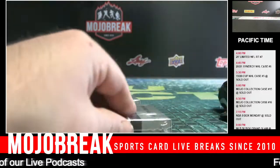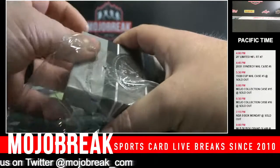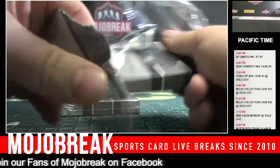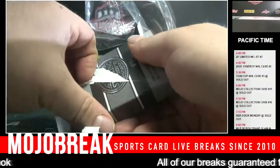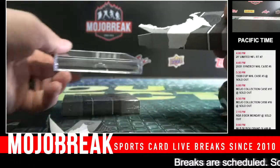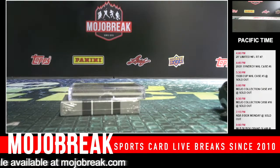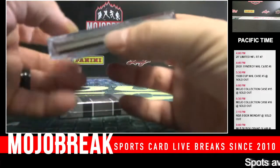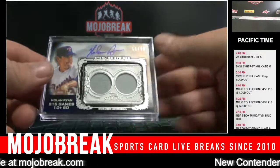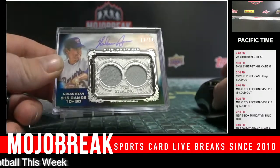Don't do the 70s All-Stars. Oh, yep. Kind of ours, too. Dumb design for packaging, though, I will say that much. Ooh, this one's gonna be nice. Nolan Ryan, patch auto, 11 out of 15. Sterling strikes, 250 games with 10 plus strikeouts.